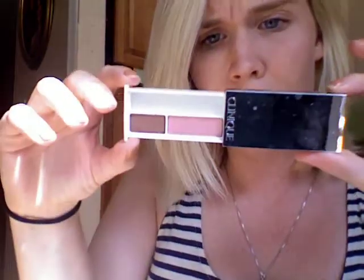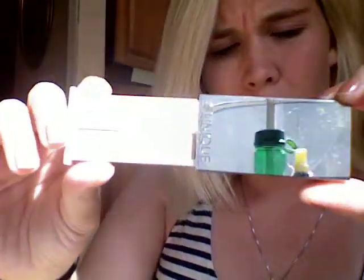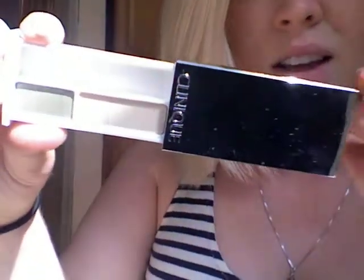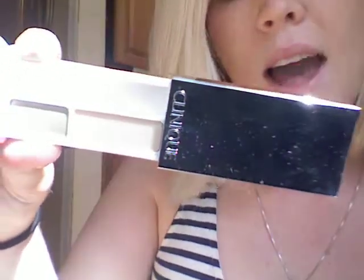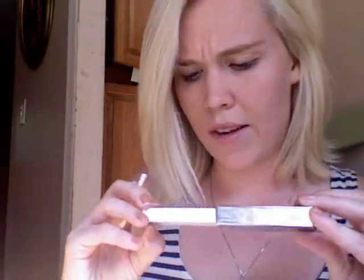I also have some Clinique. This is Strawberry Fudge. Pretty nice. Two eyeshadows. It's new. I also have Sparkling Sage and French Vanilla. The French Vanilla is a stay matte, and the Sparkling Sage is actually a super shimmer. So I'm gonna use these. I haven't used them yet. I'm pretty excited about that.